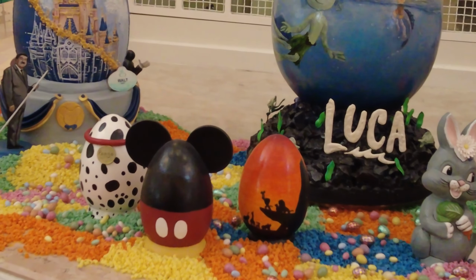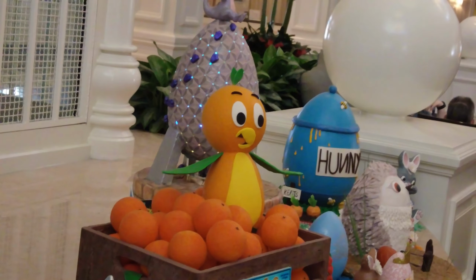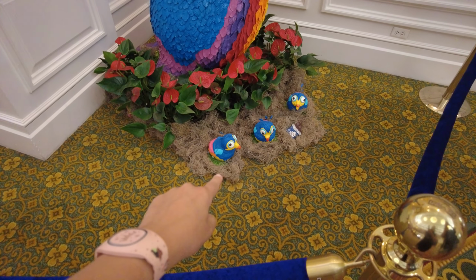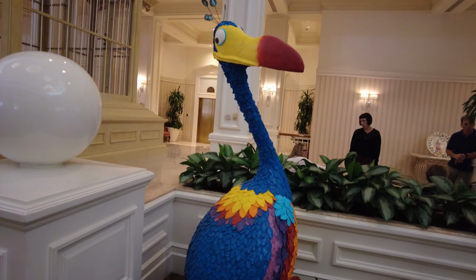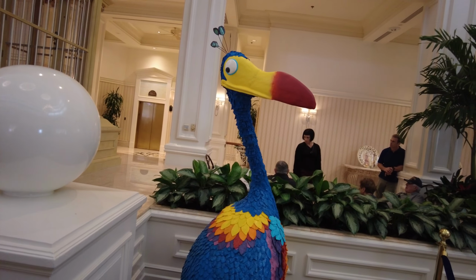Oh my gosh, classic Mickey and Minnie. I'm gonna come over around here and see if I can get a little closer to this guy. Look at the detail. I know, the Luca one is really pretty. Wow, a little Pongo one. And the name tag on the Walt one is the 100th anniversary, no longer the 50th. Look at the little orange bird. He's so freaking cute. Look at the giant Kevin. And the babies. Look at our babies. This is the coolest. They're little babies. I'm dying. It's so cool.